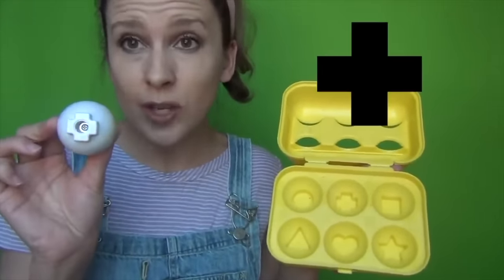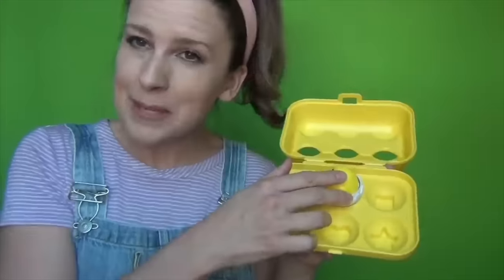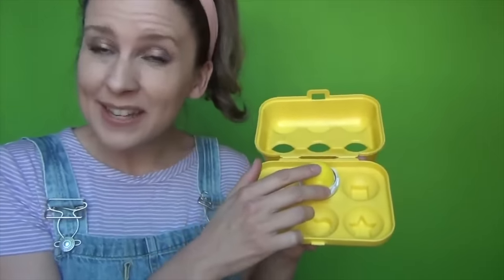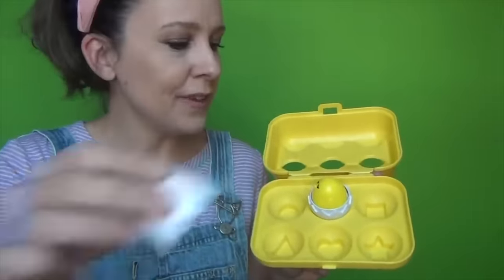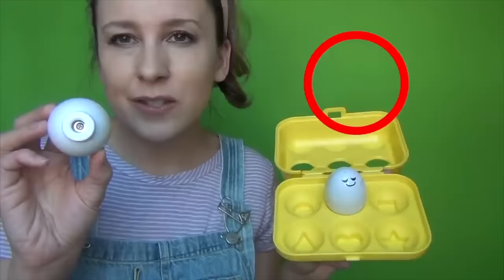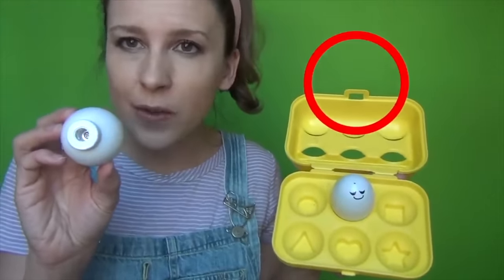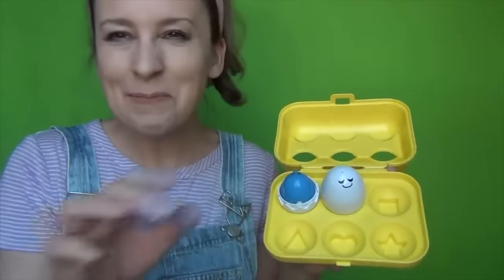Now this has a cross on the bottom, so I have to put it with the cross in here. Oh, and the egg made a little sound. Peep, peep. Can you say peep, peep like an egg? Peep, peep. They're so cute. And now I'll put on this. This one has a circle. Where do you think that goes? Yeah, with the circle. Peep, peep.